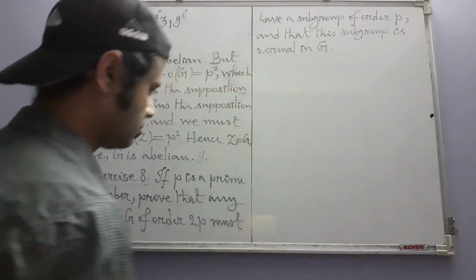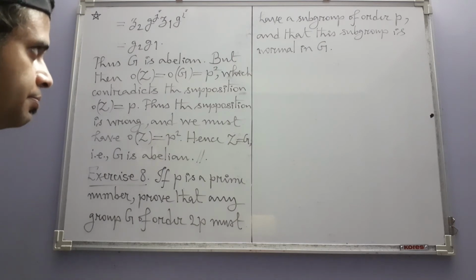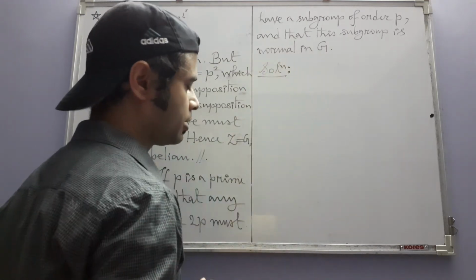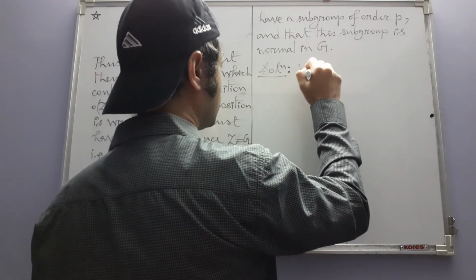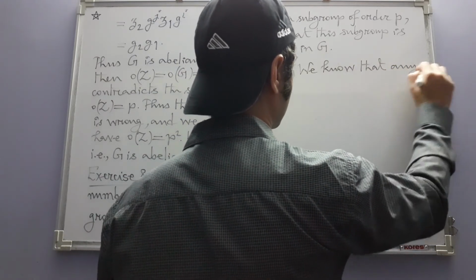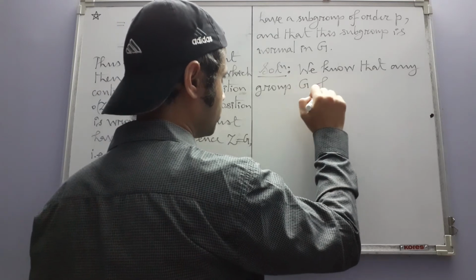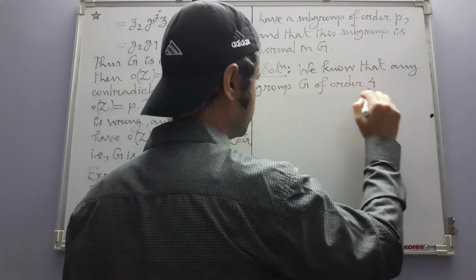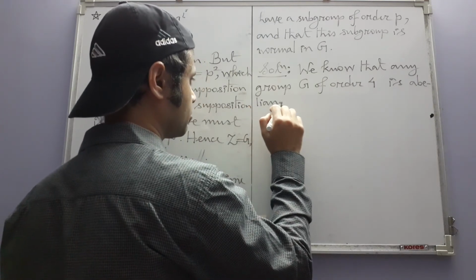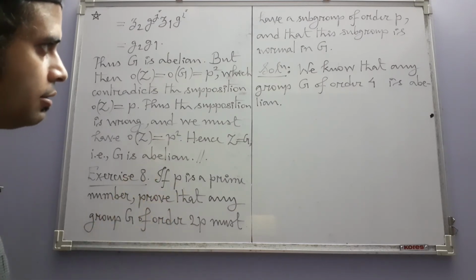So the conclusion is like groups of order p square, but here the order is 2p and p is any prime. So we look at the simplest case first and then go to the general one. We know that any group G of order 4 is abelian. So this is the case when P is 2, that is the smallest value P can take.